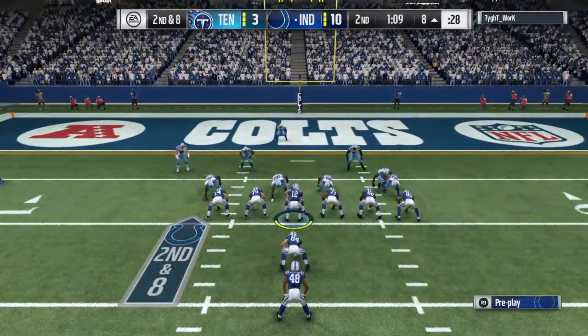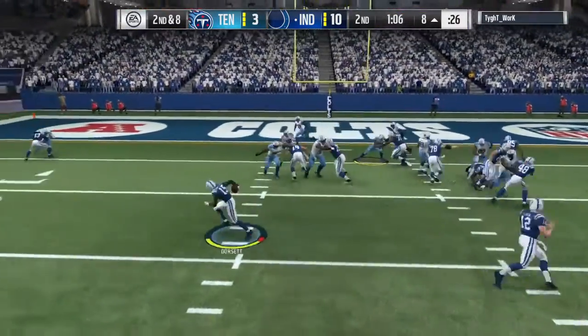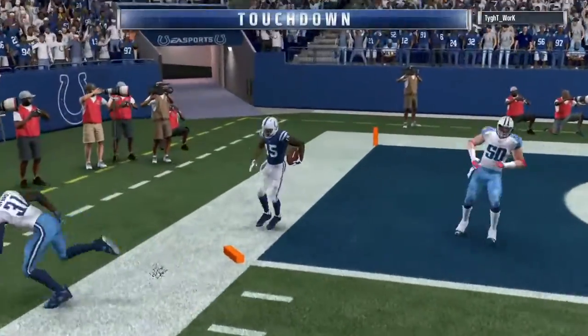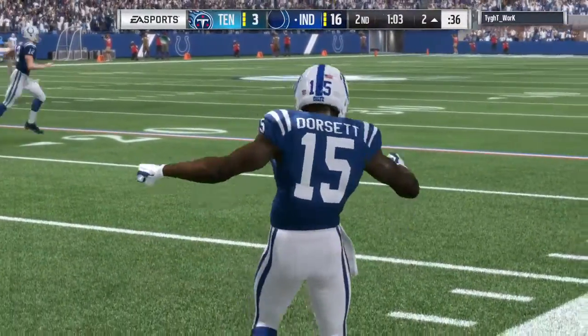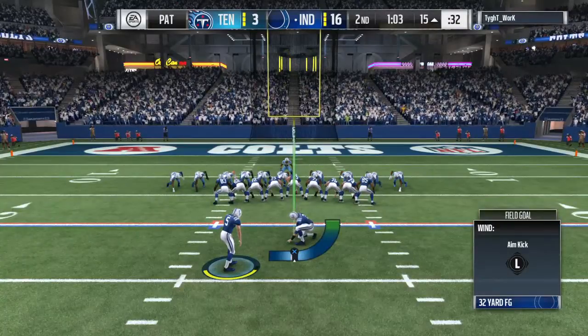And if I'm them, I get a little bolder now. They won the first battle. Keep coming after them. Put the pressure on them. And he takes this one in for a Colts touchdown. Philip Dorsett, his 3rd touchdown now on the year. And the Colts add on to their lead.